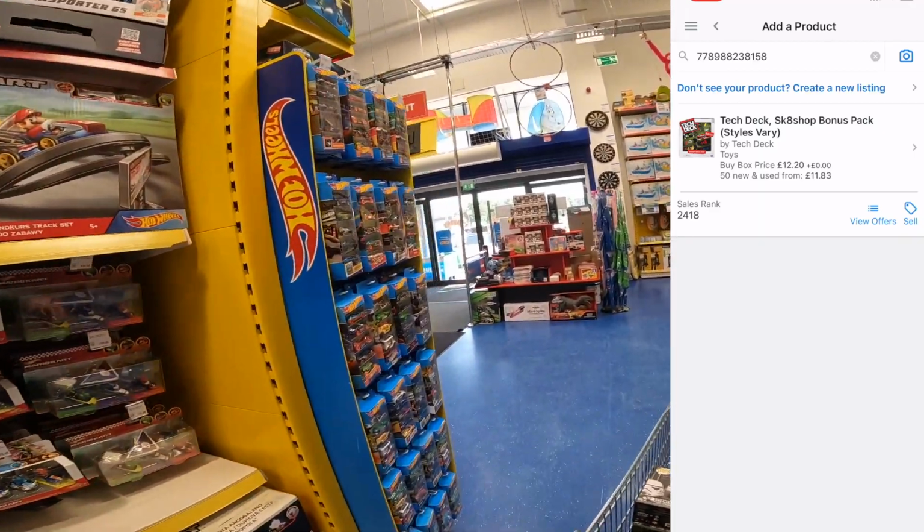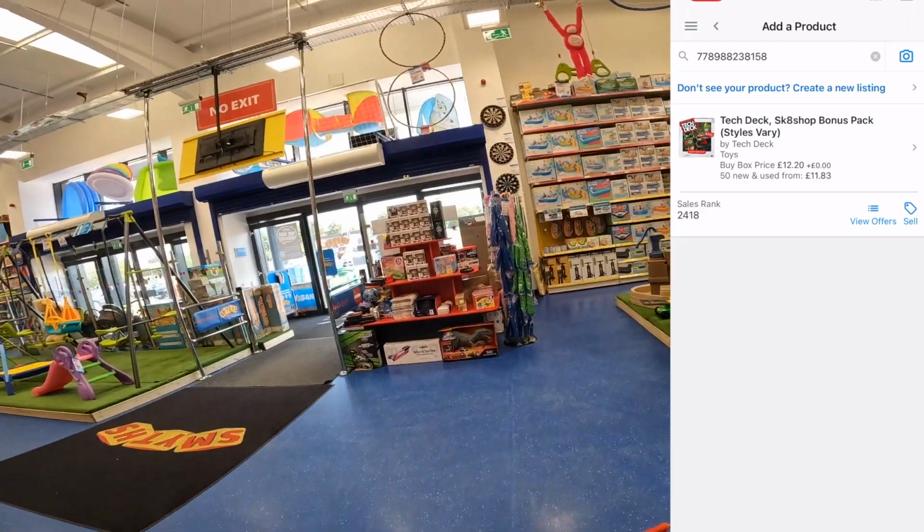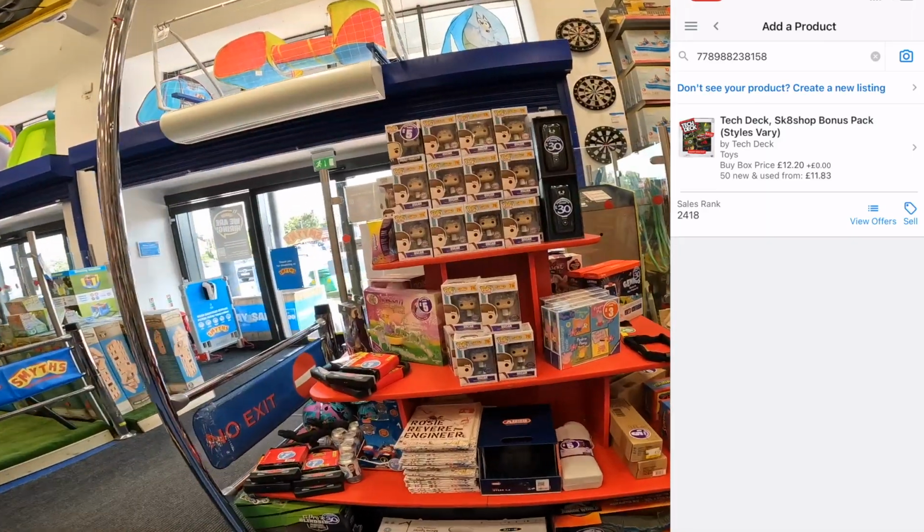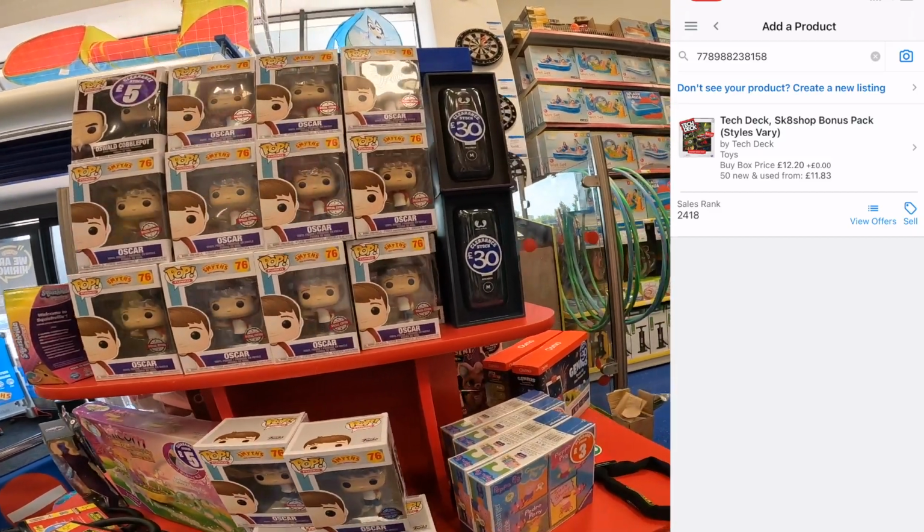I'm always surprised how Hot Wheels are not selling that well on Amazon. Maybe because they are constantly price matching. And we've got some really good finds here, guys.